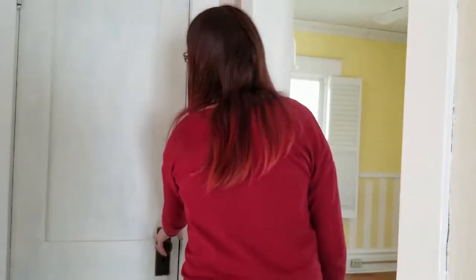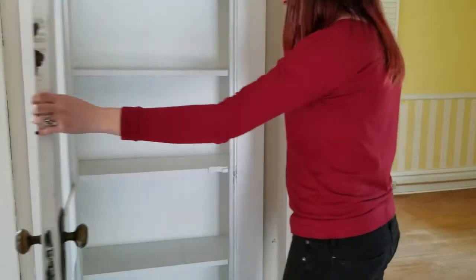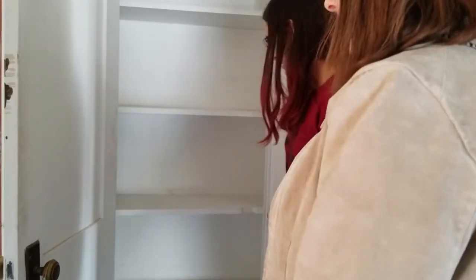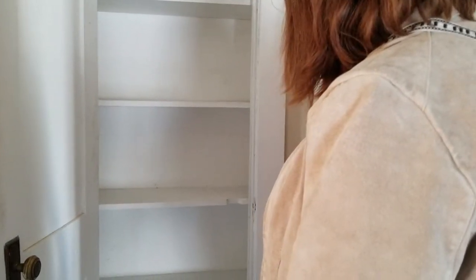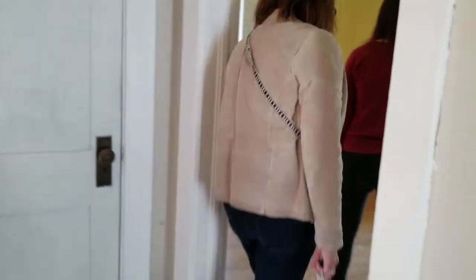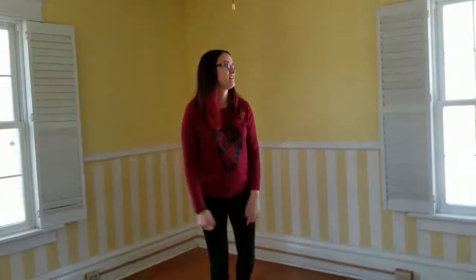Okay. I'm thinking of just turning this into a shelf, taking the door off, because it's not a very deep closet. Right, like it doesn't need a door. I can't fit a whole lot of towels in there, so I might just make it a shelf, but I don't know. It is gonna be my room. There's two different closets and they're decently sized.